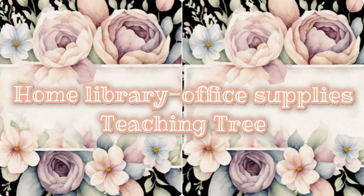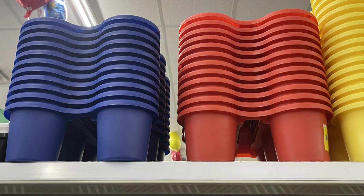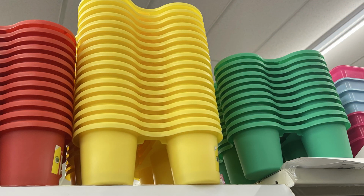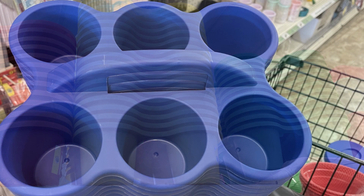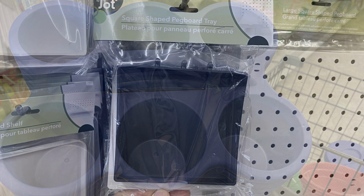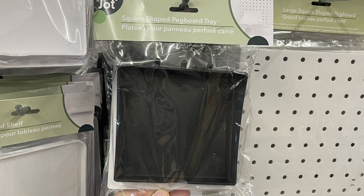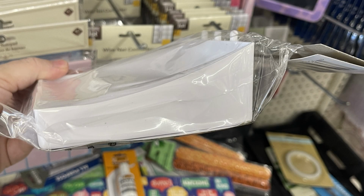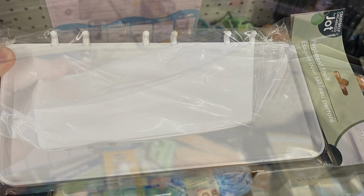And we've got in the home library, office supplies and teaching tree section, the caddies for carrying your art supplies. Those are now in the green, yellow, red, and blue. It has the 6 large cups for organizing your craft supplies while you're crafting. And they have the Jot brand pegboard system brought back in. They had all of the pieces there this week.